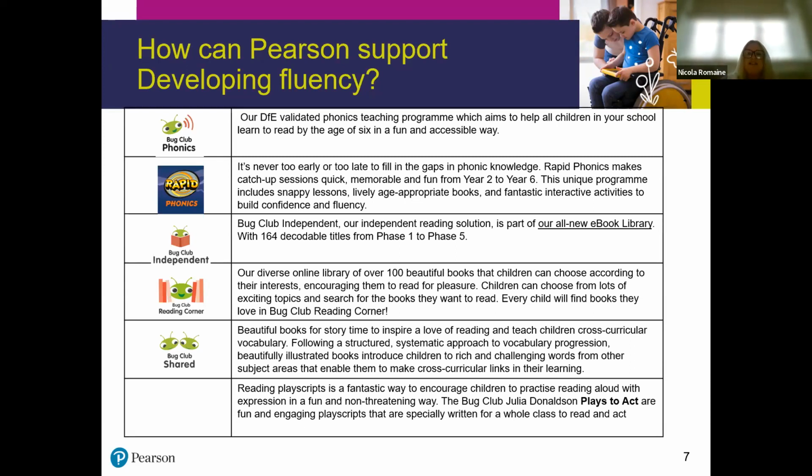The framework stresses that both accuracy and reading speed are essential for fluency. Fluency is progressive. So as a teacher, you can help children to increase their fluency by using carefully levelled books, and we have those in our Book Club Independent series. You don't have to wait until a child has fully mastered decoding before starting work on fluency, and all of the Book Club Independent books up to the end of Phase 5 are fully decodable and matched to the Book Club Phonics progression. That offers young readers even more opportunity to practice as they learn to read.